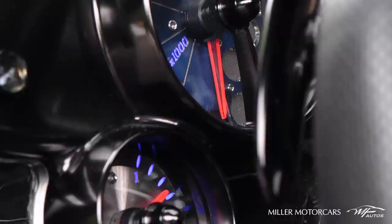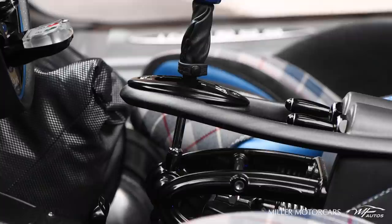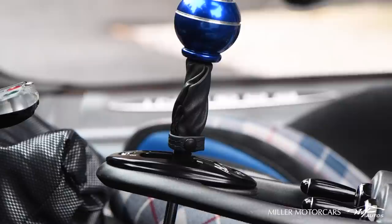We also have this ball shifter. It's a beautiful blue anodized and engraved ball shifter, and also dressed in leather, so it looks kind of significant to the past and very different than any other BC ever made.